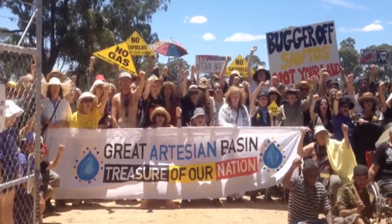To stop the mining, people are getting together and putting up a fight against gas companies. They're making signs, t-shirts and campaigns. In Gunnedah, local residents have rented out a shop 2 doors down from a CSG information centre and put up signs about how bad CSG is so people aren't tricked into thinking it's good.